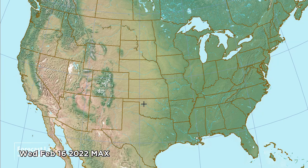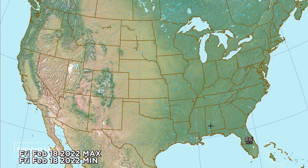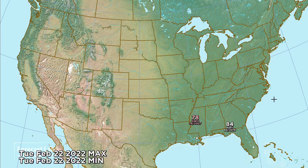No temperature records today. For tomorrow, things warm up out east, ranging from 62 at Boston to 84 at Tampa. For Friday, 86 at Orlando, and that's not even a record. Nothing indicated for Saturday, Sunday, or Monday, so I'll spare you that, but this is Tuesday, 6 days from now, a good possibility of some very warm temperatures in the southeastern U.S.